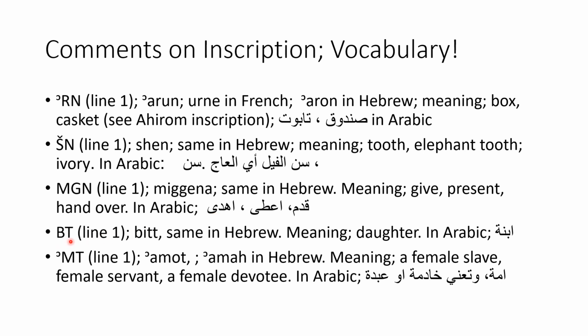Bitt or bint in Arabic. Same in Hebrew, means daughter. In Arabic, ibna. Amot or ama in Hebrew, meaning a female slave, female servant, a female devotee, a god or goddess. In Arabic, ama wa ta'ni khadima aw abda.